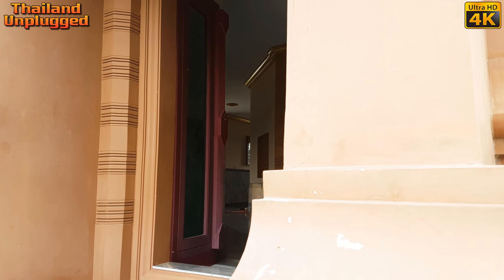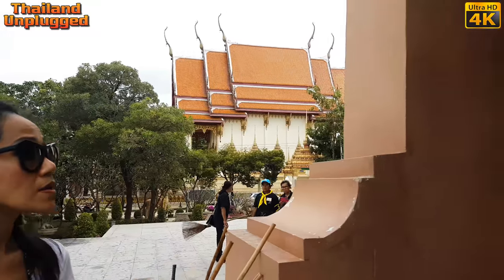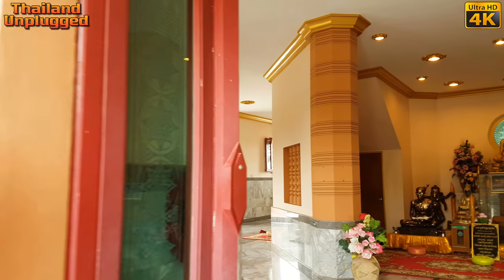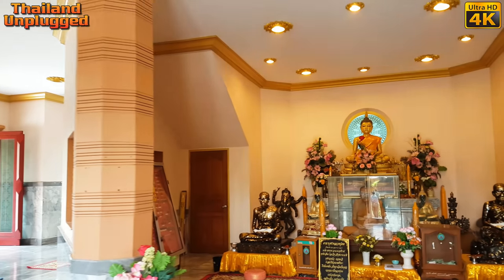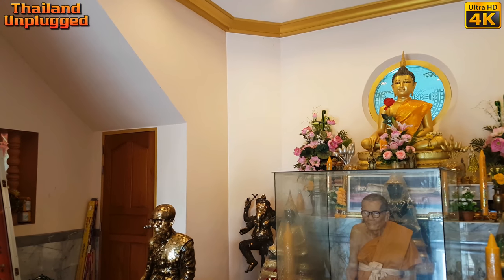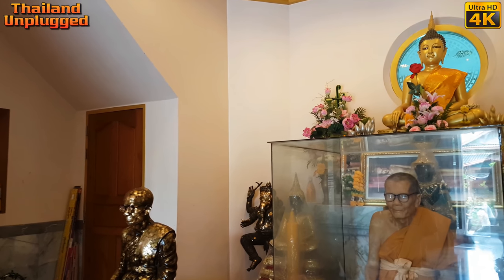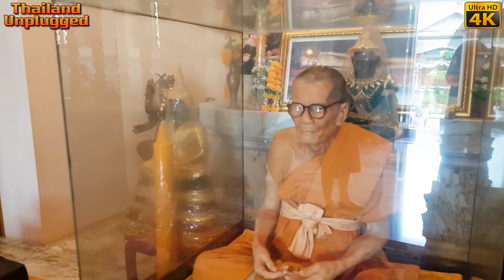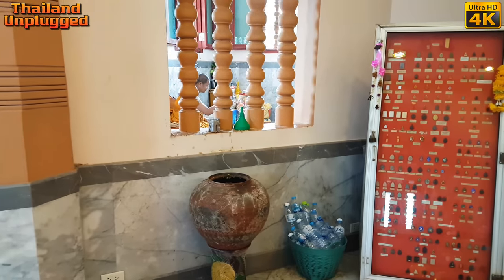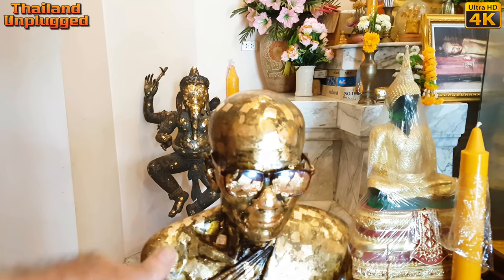That's one over there. He's still alive now. Awesome. Cool. Gotta ask yourself, is he alive or not? Wow, that's one hell of a reproduction. That's the monk, one of the monks. They stick gold leaf on it.